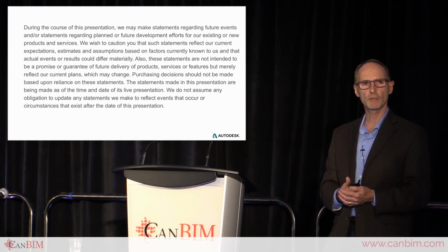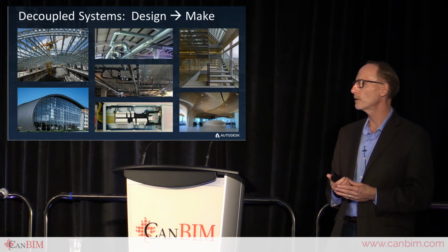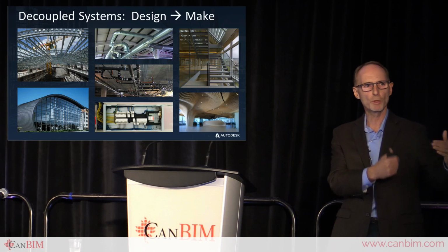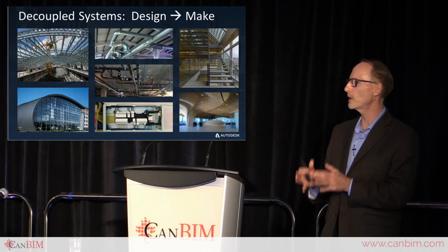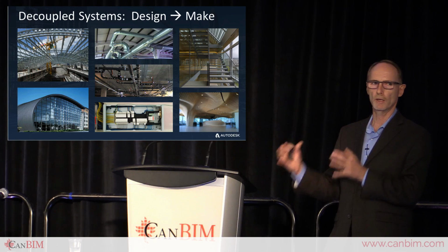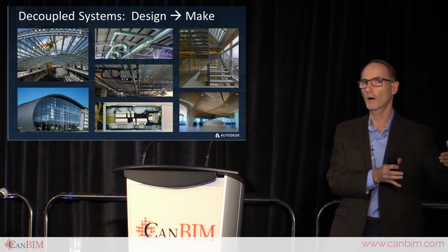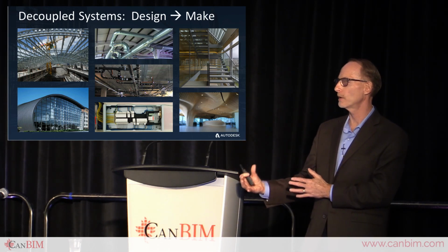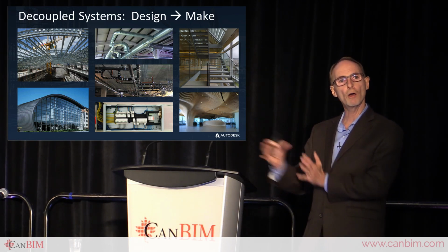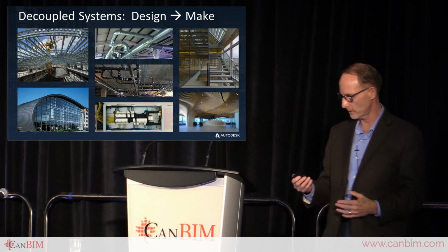And the place that we really think it's going to help is what we call decoupled systems. These are systems that have a design intent when you put it in your actual design for the building, but then when they get to that fabrication and installation process, a lot of the information that they need to fabricate and install is not in that initial design intent. A lot of times there are performance requirements there, but that doesn't help them when they actually want to do the actual fabrication and design. So there's usually other systems and tools involved during that make process, that fabrication and installation process, let's just say.